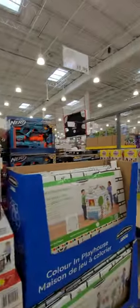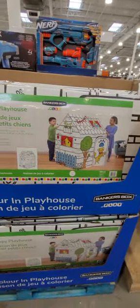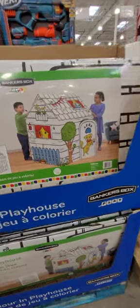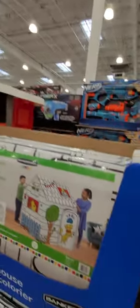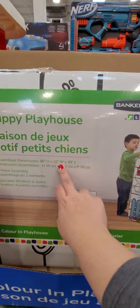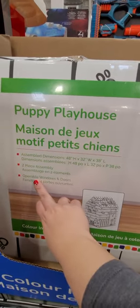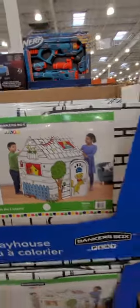Okay. And then, oh, these banker boxes. There is a thing that I was looking for. Maybe I buy one of these for my sister and my mom. And it's $31. Let's see. Assemble dimension 48 inch, this is a 2-piece assembly, and it has a window and door. It's a good one. I like it.